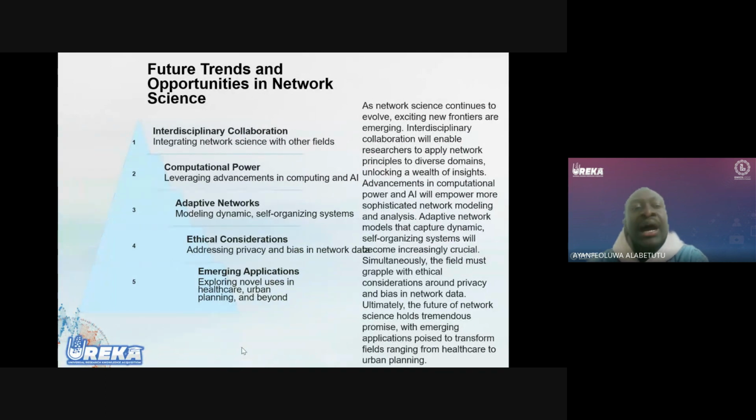Also, adaptive networks are very, very important because you need to understand the kind of models that you will be using, and in the future, it will be made easy. It's very important to understand that there's something known as network bias. So ethical consideration is also something that we need to look at, so that we can advance in every one of these fields. That being said, I would conclude so that I can go and show us the practical in 10 minutes, and that will be all.